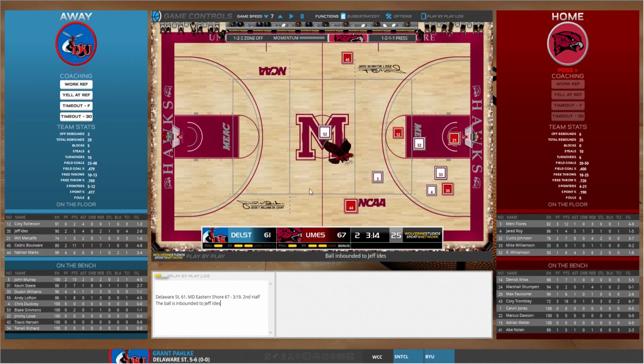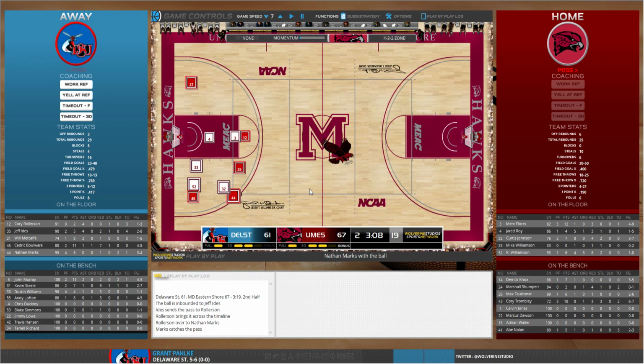And the ball's inbounded to Ides. They try to trap Ides. Ides passes to Rollerson. Rollerson breaks the press. Rollerson top of the key. Rollerson passes to Marks on the left wing. Marks passes to Rollerson on the right elbow. Rollerson passes to Marks, left wing. And Marks is fouled by Curtis Johnson.